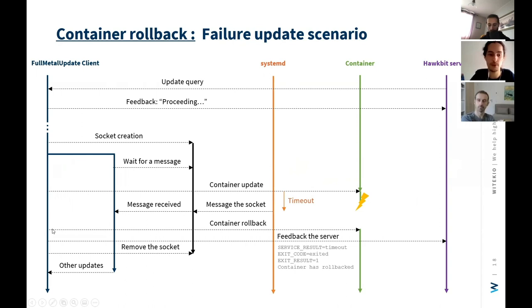And we will first roll back the container because we know that the initialization has failed. And then we will feedback the server with a negative feedback saying the status of the execution of the container. So that helps debugging. And then we will include whether the container has successfully rolled back or not. And again, this is very useful for the user on Hawkbit. Then we will just remove the socket and proceed to other updates. One very important point about this rollback is that you need to adapt your program in the container in order to send a flag to systemd. But this is very simple because it's just one command sending the flag.